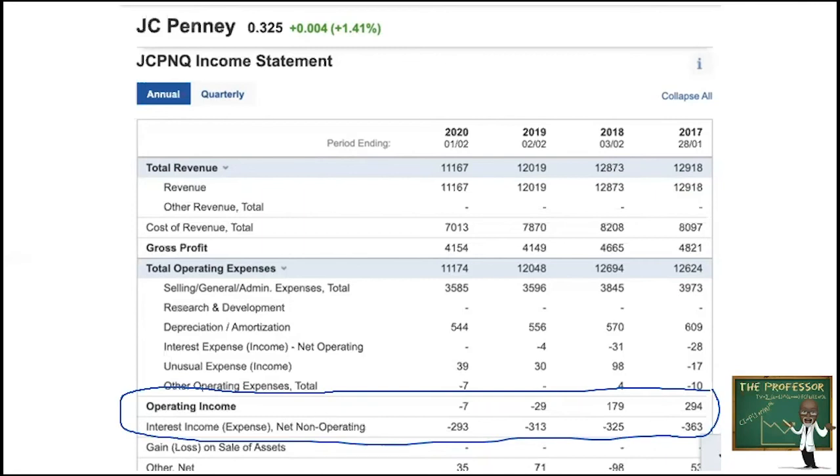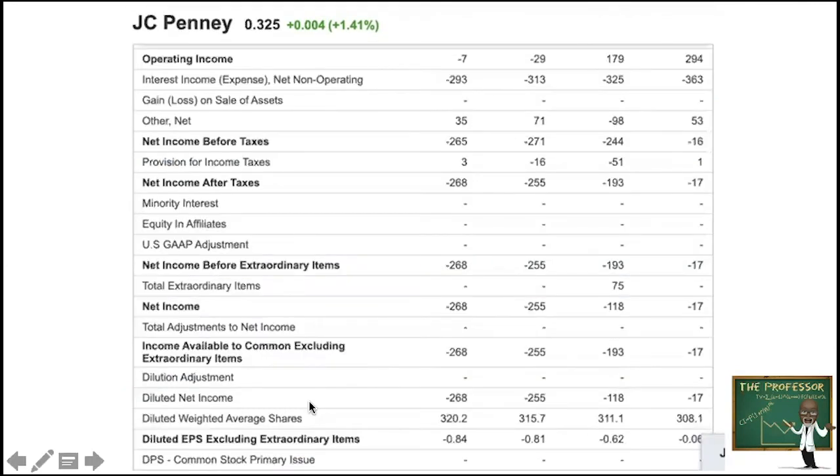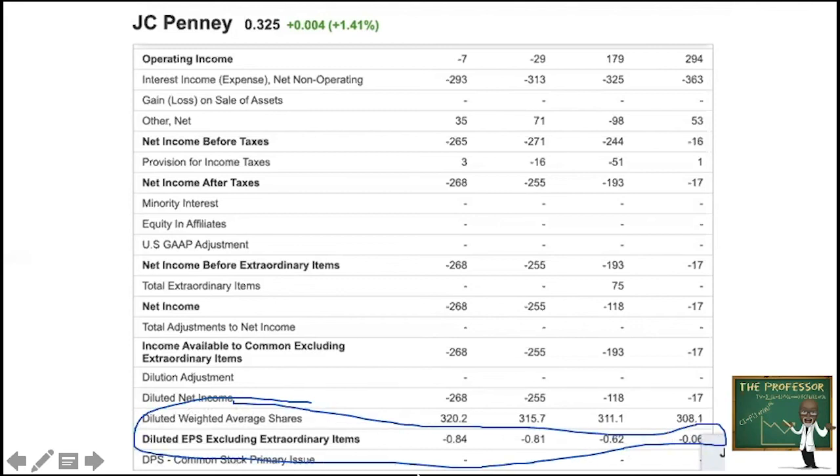And remember, of all the investors between bondholders, preferred stockholders, and common stockholders, bondholders get paid first. If there's nothing to pay bondholders, there's nothing left for the preferred stockholders or common stockholders. Right, that's what we're looking at here. And right here are your earnings per share. And again, a loss of 6 cents, a loss of 62 cents, a loss of 81 cents, a loss of 84 cents.